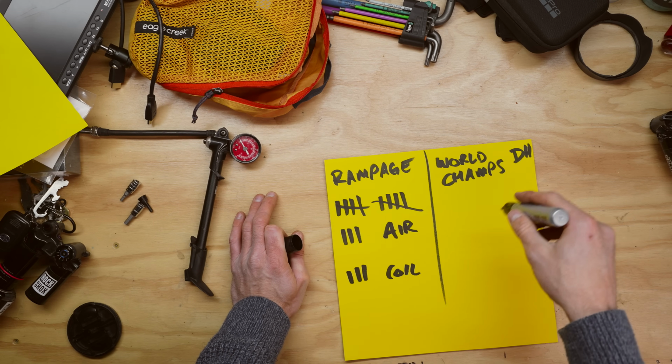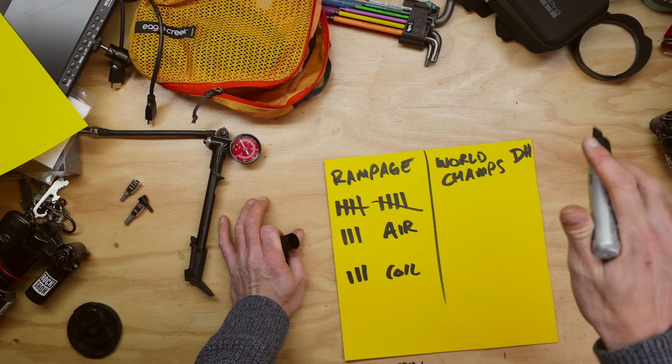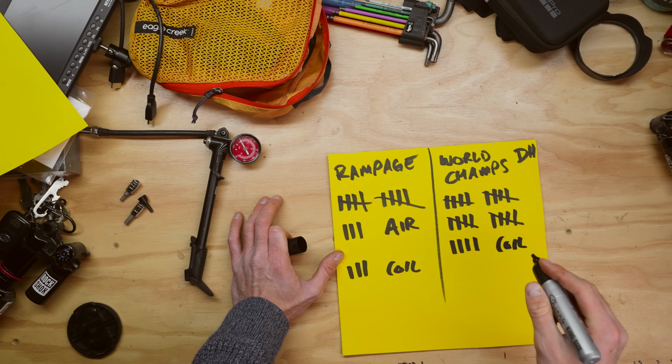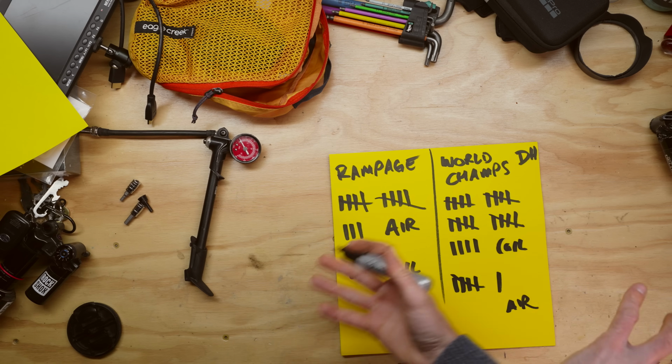World Champ downhill, on the other hand, has very different demands. So we looked at 30 different bikes from World Champs, and 24 of them had coil shocks, and only 6 had air, which is the exact opposite ratio.